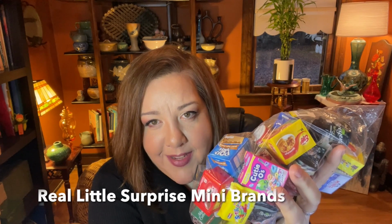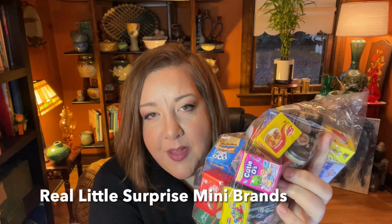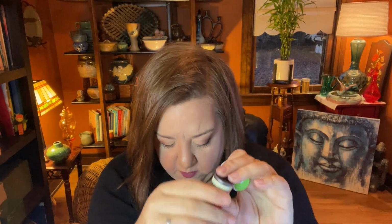I had never seen these before, and that's probably because I don't have kids. Because after I looked them up, I realized that they're like a thing. They're called mini brands. So they basically got the license to make these little boxes. Like here's a little box of Frosted Flakes. Here's a Slush Puppy. Chef Boyardee. There's like 36 of them or something in this bag. And they're all different, every single one of them.